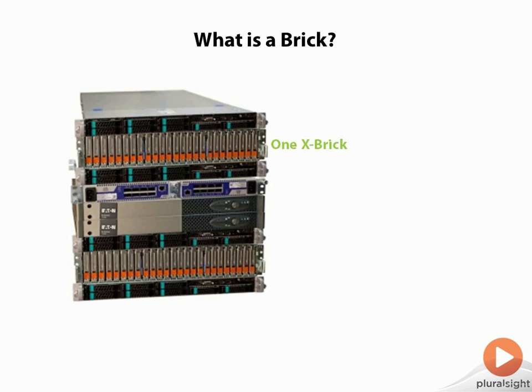Normally there's only a couple of them in there. And then you've got the shelf of 25 discs with the little orange tabs right there next to the one XBrick, and another controller below it. And below that is an InfiniBand switch. So I'll give you a little bit of word here.